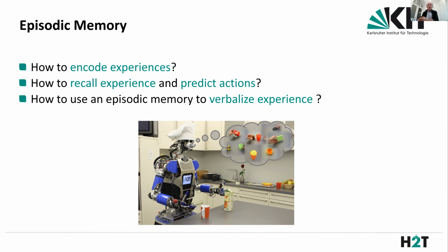And the question is how to encode experience, and how to recall the experience at the right time, not just to recall it, but also to make predictions based on this experience, based on previous episodes, to predict what potential next actions can be executed in these situations.